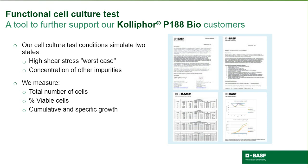Essentially what we do in this cell culture test is test two conditions. One is a high shear stress worst case condition. We understand that poloxamer 188 is used as a shear protectant, so we are trying to replicate really high worst case shear forces in a flask, right? All of these are done in flasks.